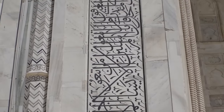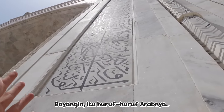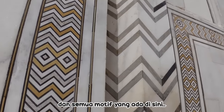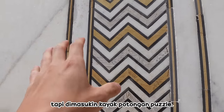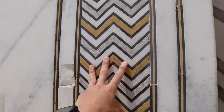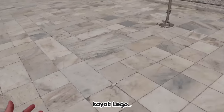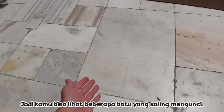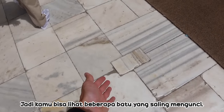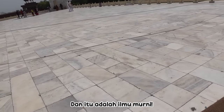Wow. And you have to imagine that those Arabic letters and all of these motifs were not painted, but they were put in like jigsaw puzzles. These stones are put like bricks, like Legos. So sometimes you can see some interlocking stones right there. And that's just pure science.